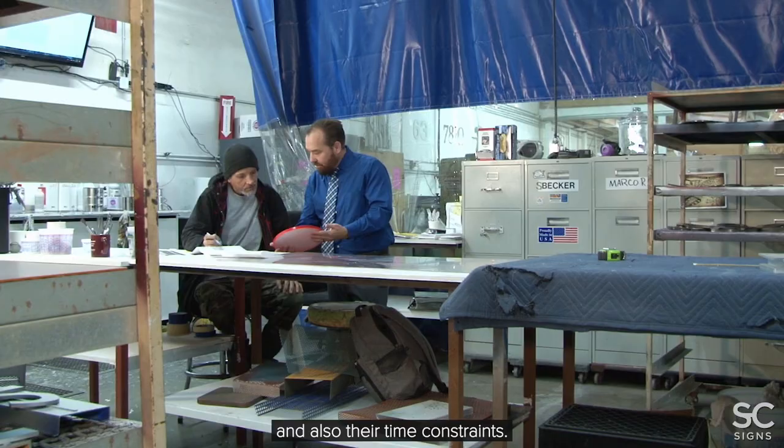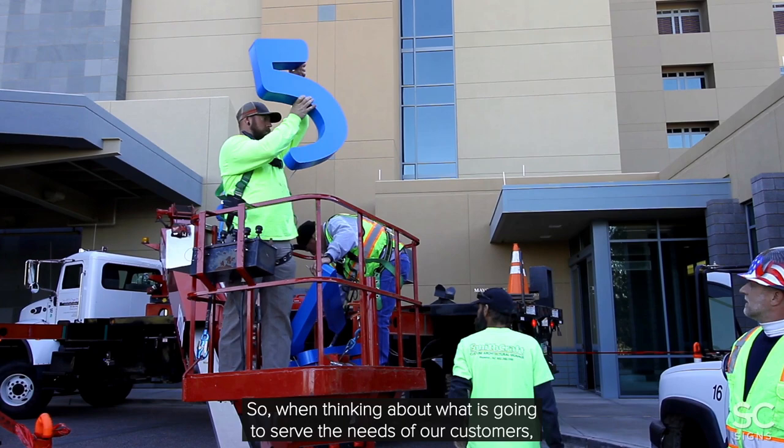time constraints. Our fabrication process can take from a couple of weeks to several months. So when thinking about what is going to serve the needs of our customers, it's very powerful.